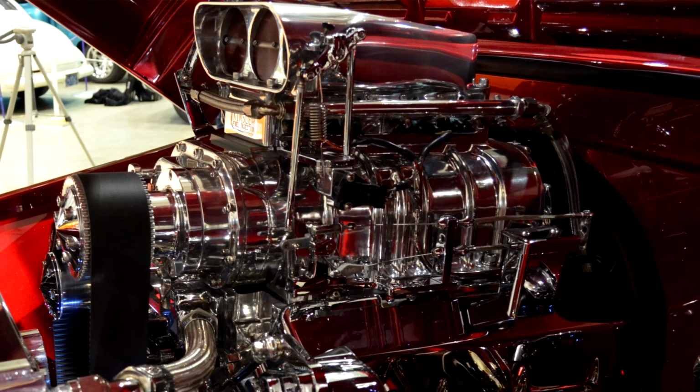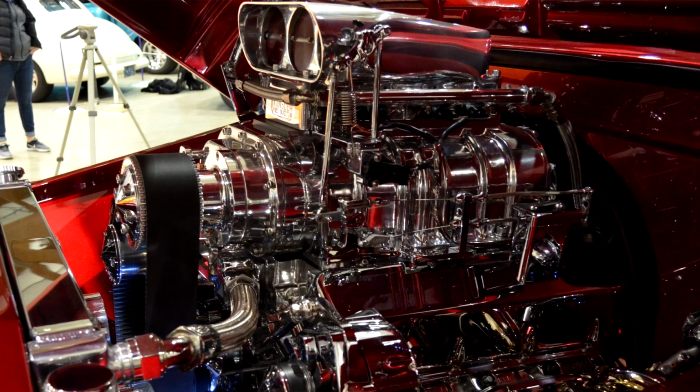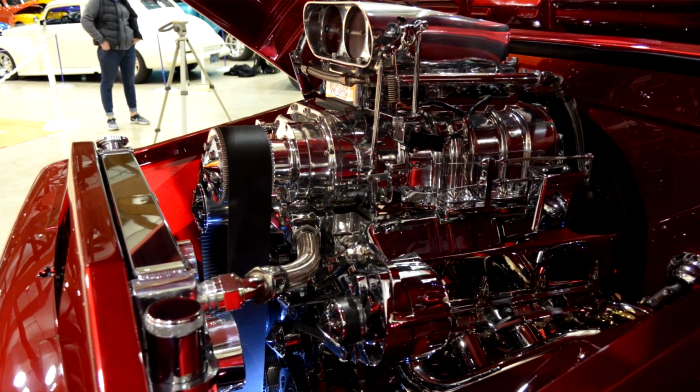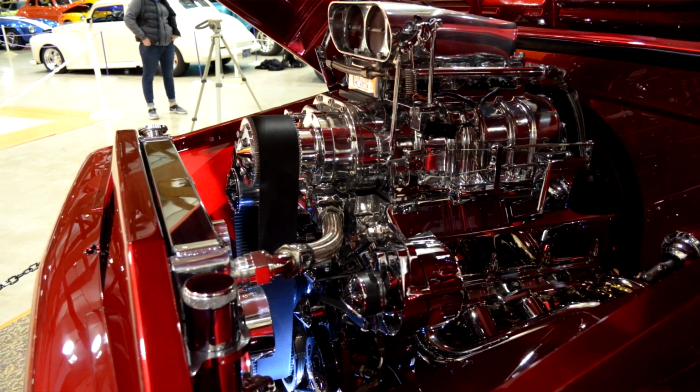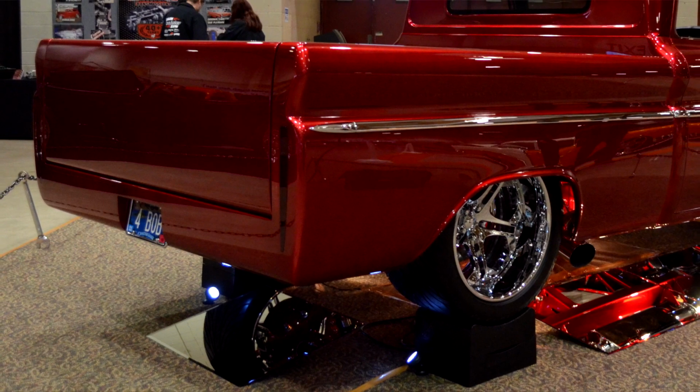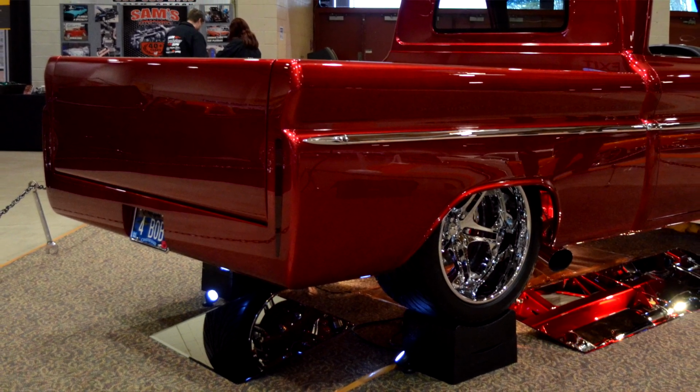What's the transmission and the driveline? We are running a 700 R4, okay. And a lot of my buddies told me it wouldn't hold up to the power, but so far it's been flawless. The truck was in really good shape when I bought it. I bought it in 2000. We were living in Fresno, California at the time.